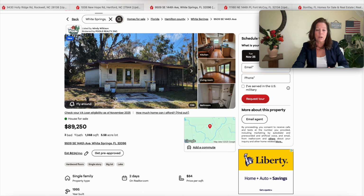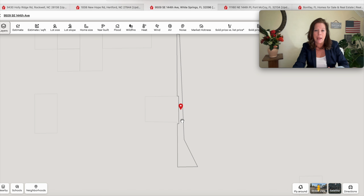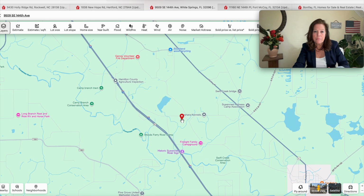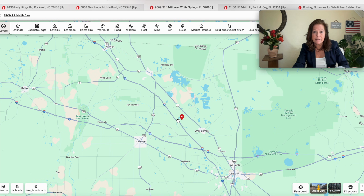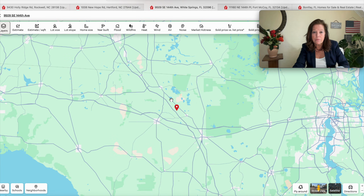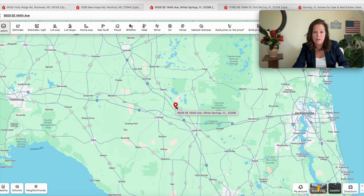9509 Southeast 144th Avenue, White Springs, Florida 32096. And I'll show you where you are on your map here. So there we are, and there's White Springs. So we have Jennings and Jasper up here to the north. And Lake City is right down below us. We have Madison and Greenville, Monticello and Tallahassee are over here to the west. So here we are. Red marks the spot.